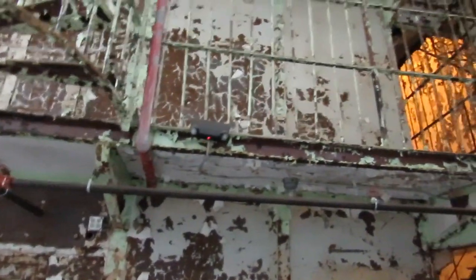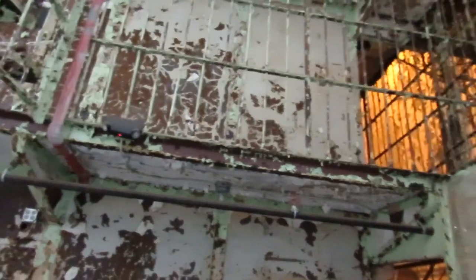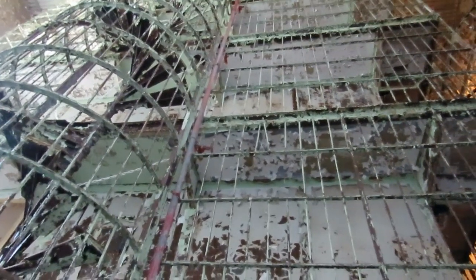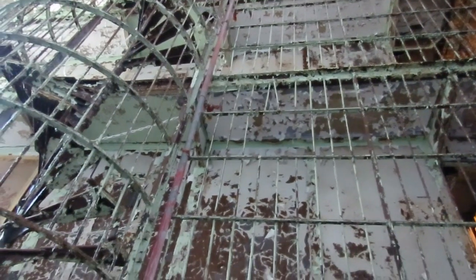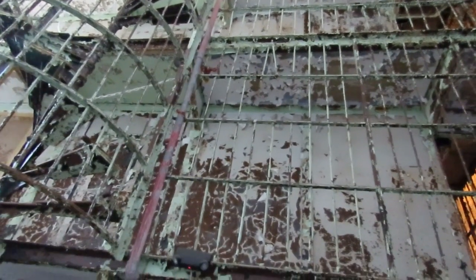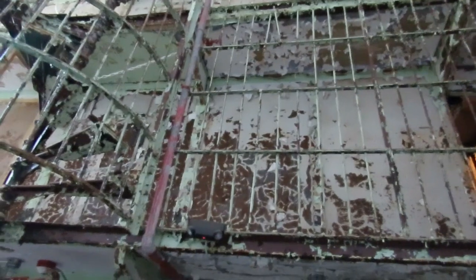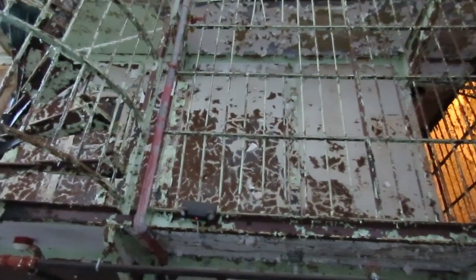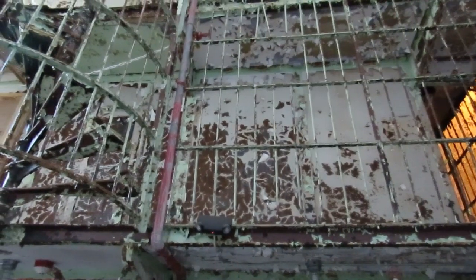Originally, each cell was supposed to have only one man. That was when this was a reformatory, and the prisoners basically just slept in the cells. Otherwise, they were out doing productive things to try to better themselves. But when this became a maximum security prison, then it was two men per cell, and they would spend pretty much all the time during the day except for toilet, shower, and a brief exercise period, so something on the order of 23 hours a day locked in their cells.